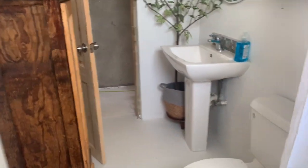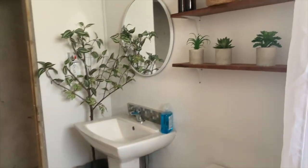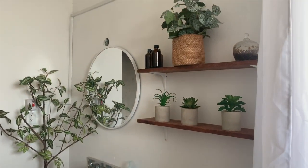Is it better than the other shower room? I'll let you be the judge of that. Let me know in the comments below.